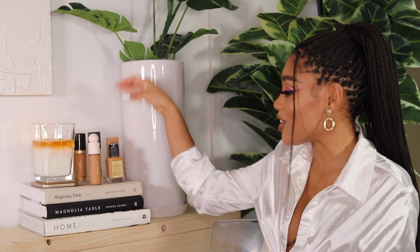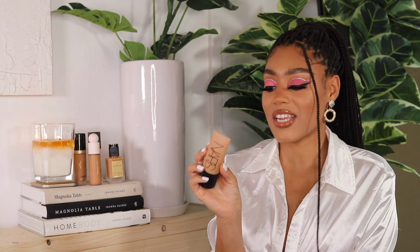Moving on to my next foundation on the list, which is my Nars Soft Matte Complete Foundation. I actually really love this foundation. It's transfer proof, oxidation resistant. It is a full coverage matte stay all day foundation. It's made for all skin types. They have 34 shades. It's $40 and you can find it on Sephora's website.